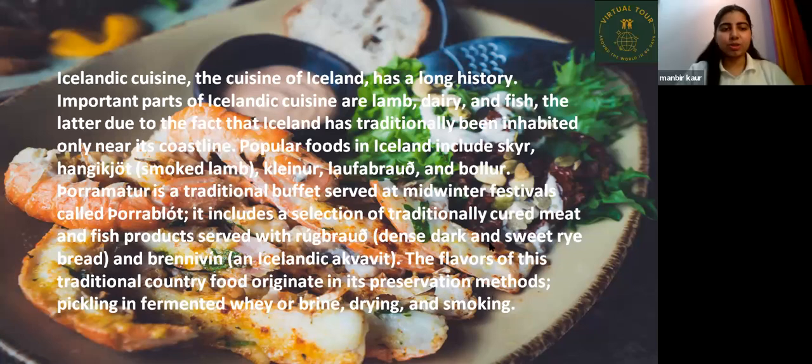Okay, so Icelandic cuisine has a long history. Important parts of Icelandic cuisine are lamb, dairy, and fish, due to the fact that Iceland has traditionally been inhabited only near its coastline, and these are the popular foods in Iceland.